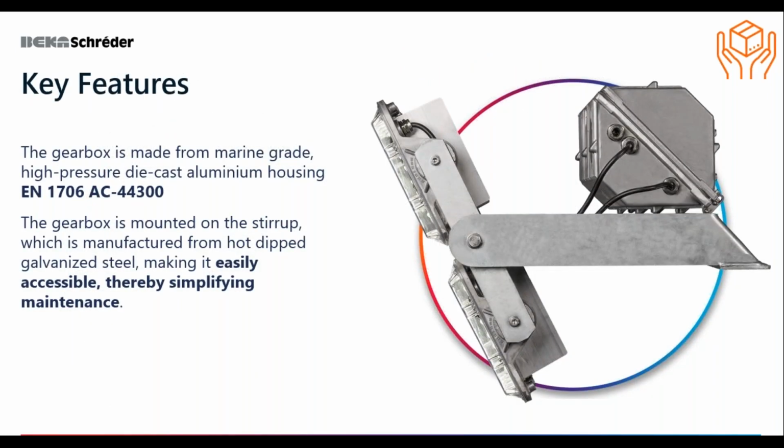Okay. Key features again. You'll see on the control box, which has been a newer addition to the family as of last year, we made sure that this is very serviceable. It's got a hinged lid that makes it easily accessible for contractors or any maintenance, upgrade or changes that need to be made to this product. Again, it is made of the highest possible marine grade die-cast aluminium. We're also using a very sturdy stirrup made of hot dip galvanized steel, and really it helps with keeping these units in place, easy accessible, easy for maintenance and aiming and commissioning on site.